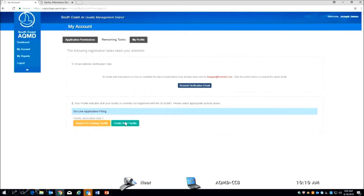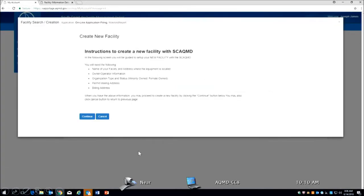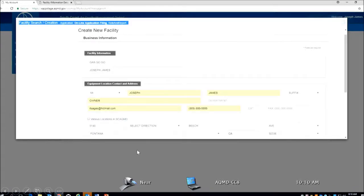If you were to create a new facility, you'd be given a set of instructions to gather certain information to create that new facility. After reading these instructions, you'd gather the information that you needed, come back, and enter the information needed to create your new facility. Your facility information, your equipment location. It actually requires three addresses to create a new facility. Your equipment location is the most important.